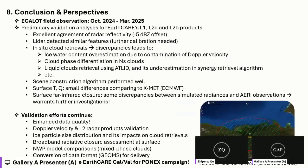So next slide, please. So finally, to conclude, in the ECCC campaign, we can conduct the airborne and surface observation, and the preliminary validation analysis also provide useful, valuable information to support EarthCARE's CalVal activities efforts. And in the future, we will continue working on enhancing the data quality.